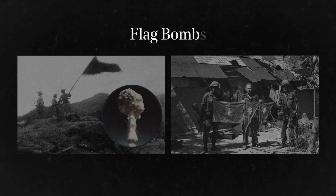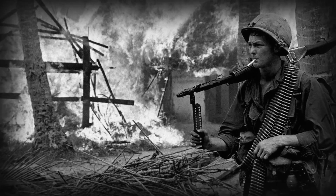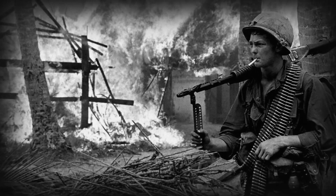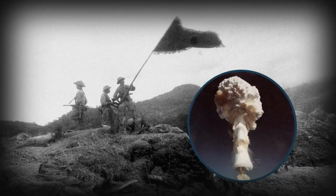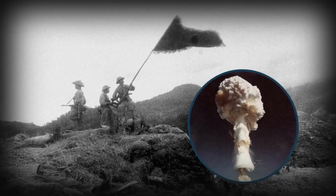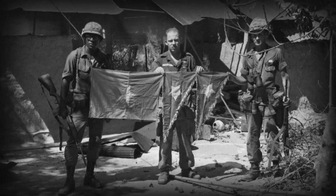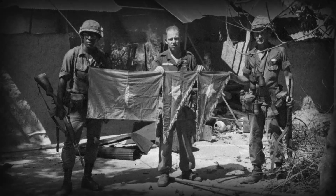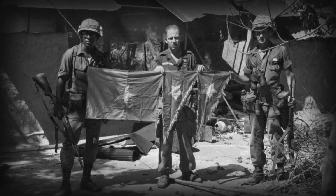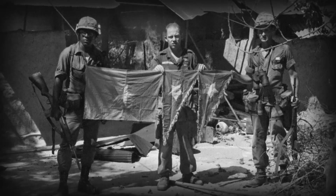You realize by now that the Viet Cong and North Vietnamese army turned everything into a weapon. They didn't just attack with bullets and ambushes, they used the instincts and emotions of American soldiers against them. One of the most cunning and brutal traps they employed was the flag bomb, a deadly trick disguised as a symbol of victory. American troops took great pride in capturing enemy flags. It was a sign of dominance, proof that a Viet Cong stronghold had been taken. Soldiers would race to tear down the red and yellow banners left behind after a battle.